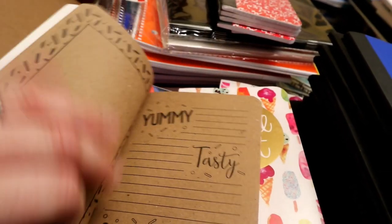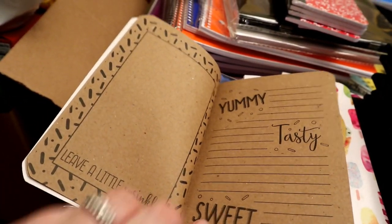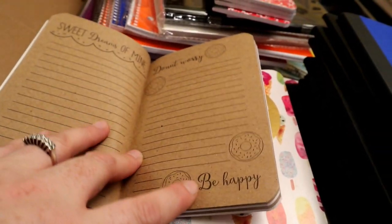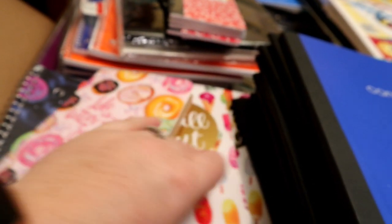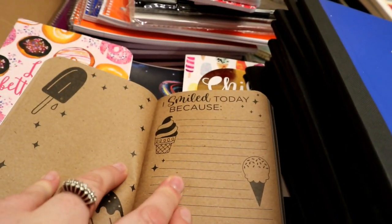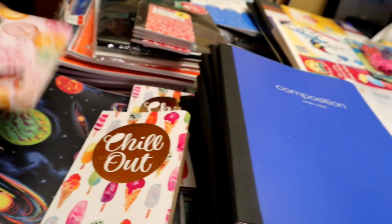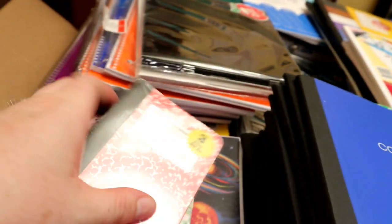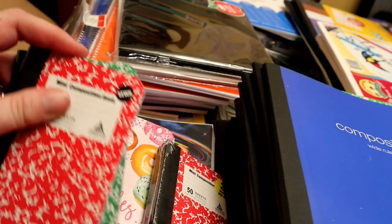Things that make life sweet, doodle it, today I thought about, dreams and goals, yummy, tasty, sweet, leave a little sprinkle, and it just has random thoughts. Things that make me laugh a whole lot. Donut worry, be happy. That's funny because it's donuts. And all of them have different little fun things, and then they have blank pages. I smile today because, and we just all thought those were adorable. I might even keep one for myself. They're so cute. And then just these little bitty composition ones. And of course, my little girls thought those were just the coolest things ever.